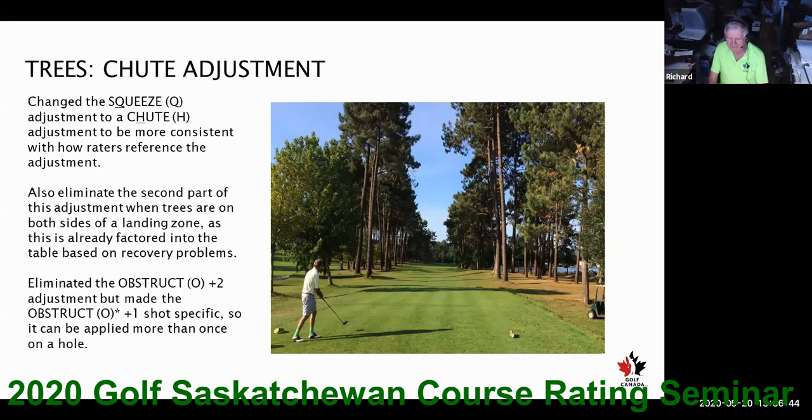Okay. Eliminated the O+2 adjustment, but made the O+1 shot specific, so it could potentially happen more than once on a hole. Like on this hole here, where you've got what would be considered eligible for chute treatment going on for a long way down there.